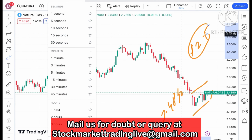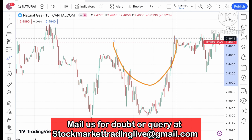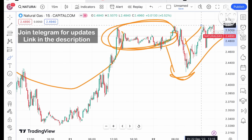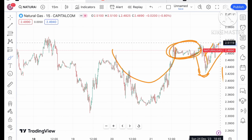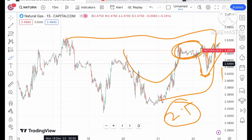If you go on the 15 minutes chart, there is a clear indication of higher chances of going further upside because a U pattern is also forming. As soon as the range breakout happened, we saw a fall and a swing formed. Now there is a continuous upside. As soon as it starts going above a level of 2.5, a zone breakout will happen and we can see further upside.